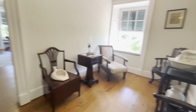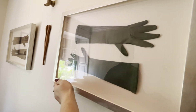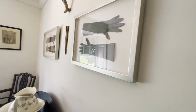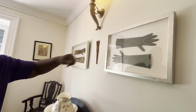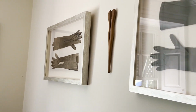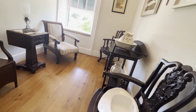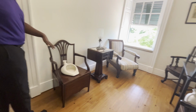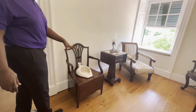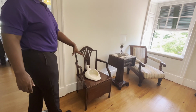And for example, over here, you can put your hand here and see how small those gloves were. This is female gloves, so you can see how small the gloves were. And this was used to assist with putting on the gloves. These are chamber pots that they would use to go number 1 and number 2 in. And there's an ongoing joke that they would hold it in the event that a thief comes, and you would throw it on the thief.